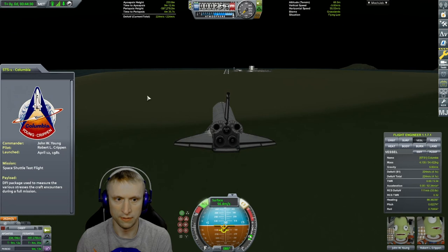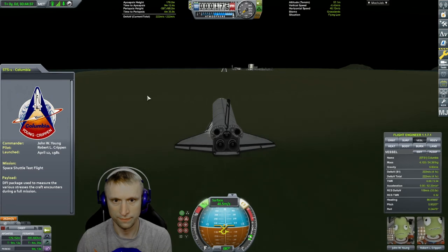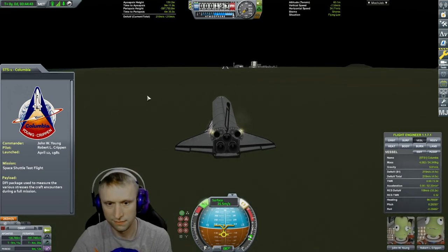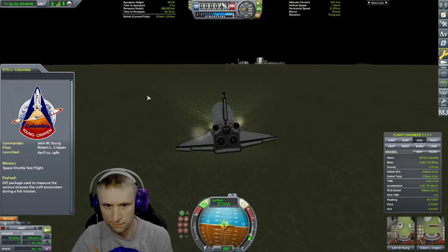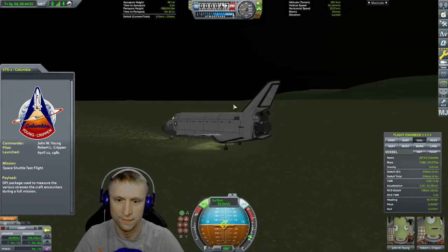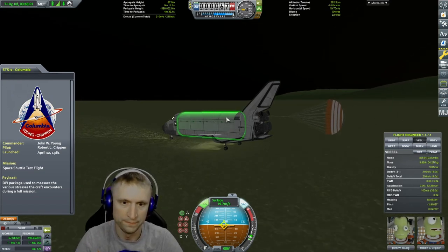KSC, we're going to be short of the runway. Roger that, Columbia. Oh, we're going to hit hard. Hard landing, touchdown. Chutes deployed.